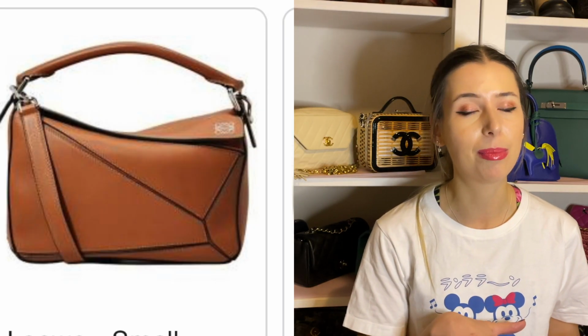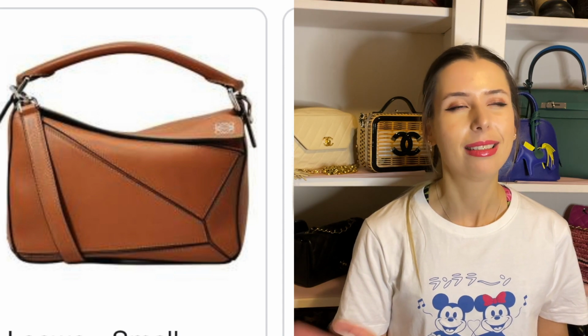Loewe, I would say my favorite bag is the puzzle bag. I've always loved that bag. It kind of reminds me of origami, and I love the puzzle bag in most colors, even when they come in tri-colors, limited edition. I think probably my favorite color is the tan color. You know, can't go wrong with that. Also looks a little bit like an Hermes color, very neutral, very easy to style.